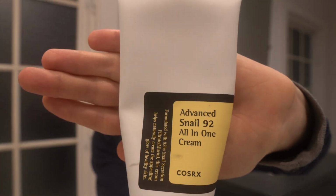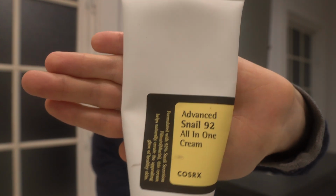I also came with the Cosrx on top of the ceramide mist, the Cosrx Advanced Snail 92 all-in-one cream. This is a super hydrating, moisturizing, velvety, soft moisturizing cream, and it is a good, I would say, humectant. I don't use this as a replacement for a moisturizer. I use it to just boost the overall moisturizing quality of my skin, and then I apply other moisturizers on top of that.